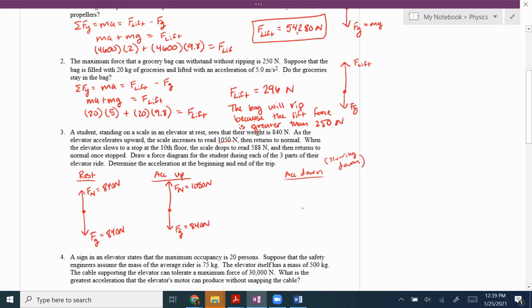So then, again, I have the force of gravity. The force of gravity is equal to 840 newtons. And my normal force is equal to 588 newtons.